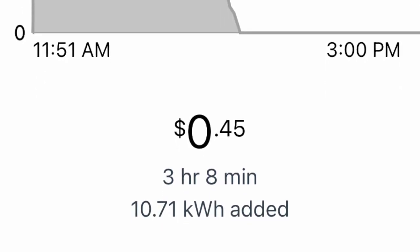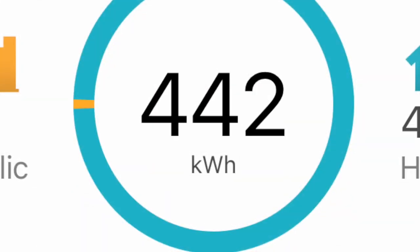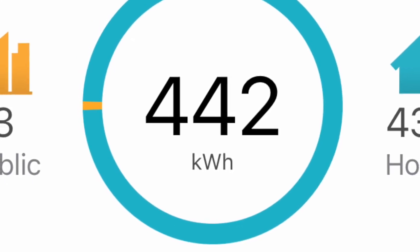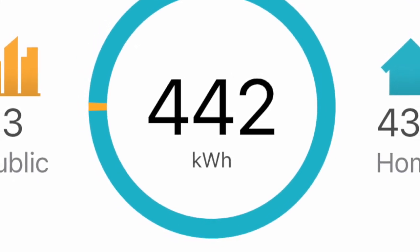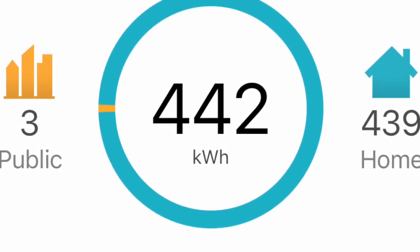This app also allows me to look at summaries based upon usage in a month. So let's take a look at the month of March. The app shows that we charged the car for a total of 442 kilowatt hours, most of it being charged at home, a little bit being charged at a public facility.